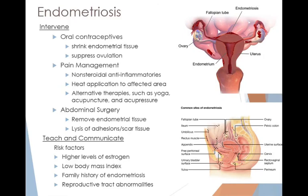Oral contraceptives. We're going to control the amount of bleeding and the amount of time that you're having a period so that it will shrink this endometrial tissue. And they'll try to control ovulation and control the periods through oral contraceptives. Pain management is with nonsteroidal anti-inflammatories, heat, yoga, acupuncture, all that stuff that doesn't work when you're having a ridiculous amount of pain, but you try anyway.